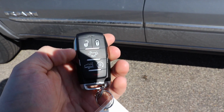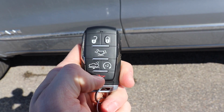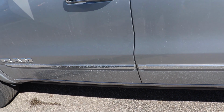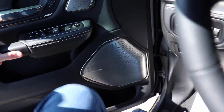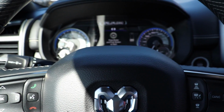Getting in is real easy. Just before we get in though, I want to show you the key real quick. You have your unlock, lock, your tailgate release, remote start, and your lowering and raising because of the 4-corner air suspension. I'm going to lock the vehicle, and because it has proximity entry, put my hand here and it unlocks. Open the door and the power running boards deploy. Getting up and into the truck is real easy. There we go. The power running boards do retract after about 3 to 5 seconds of all the doors being closed.